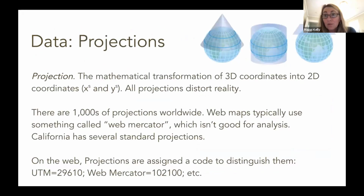All right, before we launch into Pro, we got to do a couple more housekeeping things. And one of them is to talk about projections. And I know a lot of you know this, but when we are working in the spatial domain, when we are using spatial data that is mapped across the surface of the Earth, we have to think about the shape of the surface of the Earth.